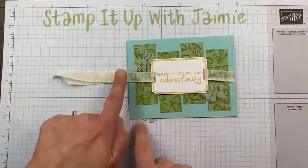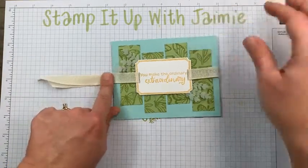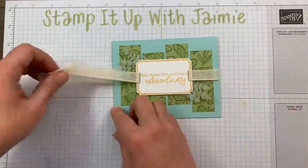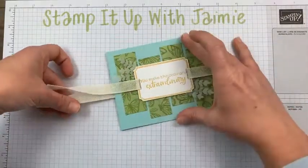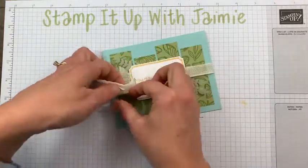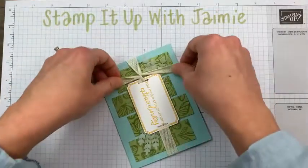When I was making the card, I originally did a knot here. I thought, oh, that would be kind of fun to do like a tag, you know how you have a tag, but I did not like the way that looks. So I thought, nope, we're going to do a knot much closer to our sentiment. And see how I can play with it. I can pull a little bit. It works well.